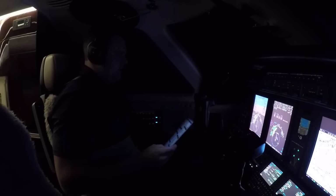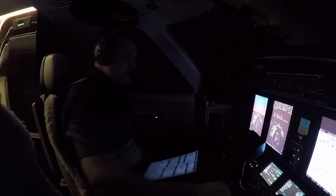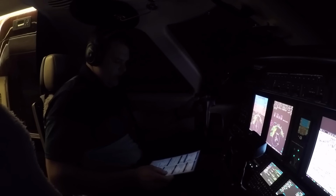471, contact tower 118.2, good day. Over to tower, 4 flight 471, good day. Bozeman tower, 4 flight 471, ILS 12. Glide slope's captured. 471, Bozeman Tower, runway 12, cleared to land. Runway 12, cleared to land, 4 flight 471.